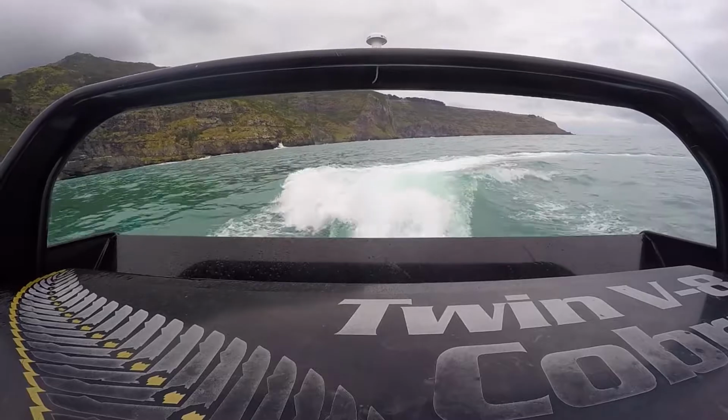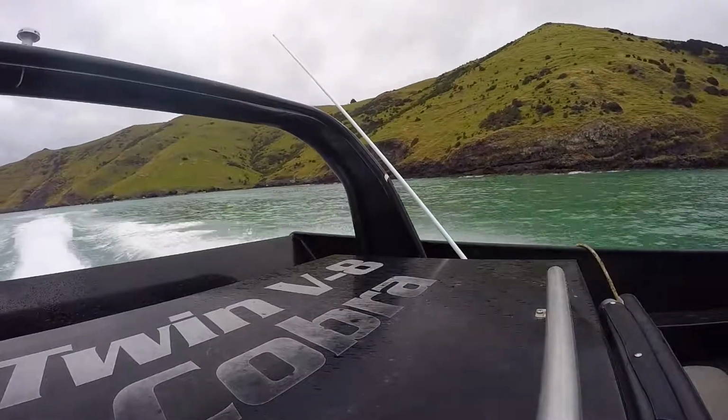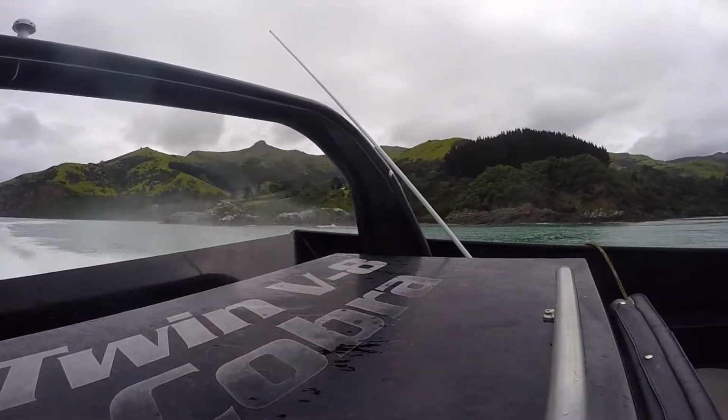Now that we're done with one side of the harbour, we're going to be crossing all across this massive volcano and making our way toward the other side. There is a lot more that we want to see, and Critter wants to make sure that we see everything before the rain shows up.